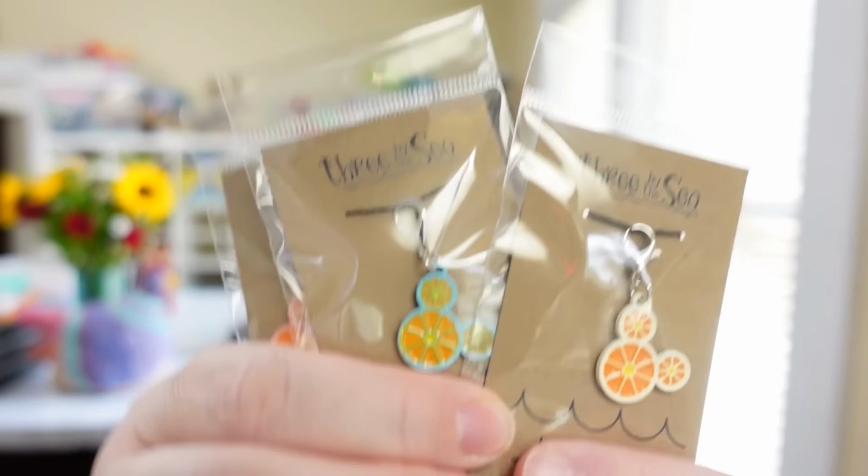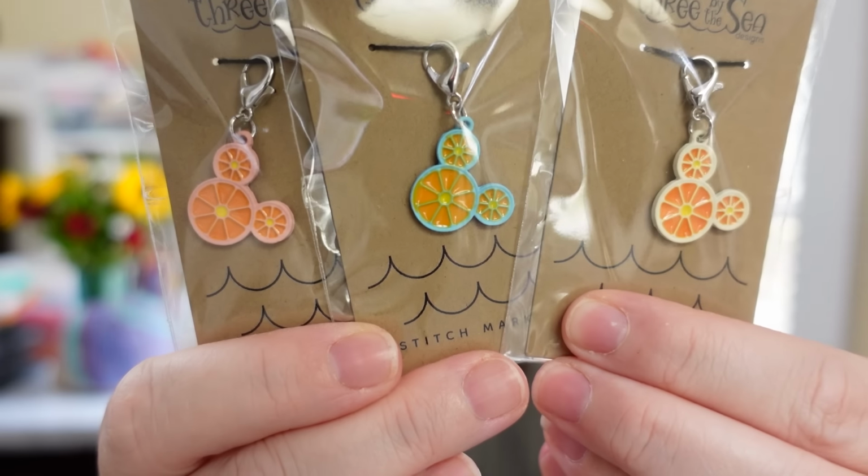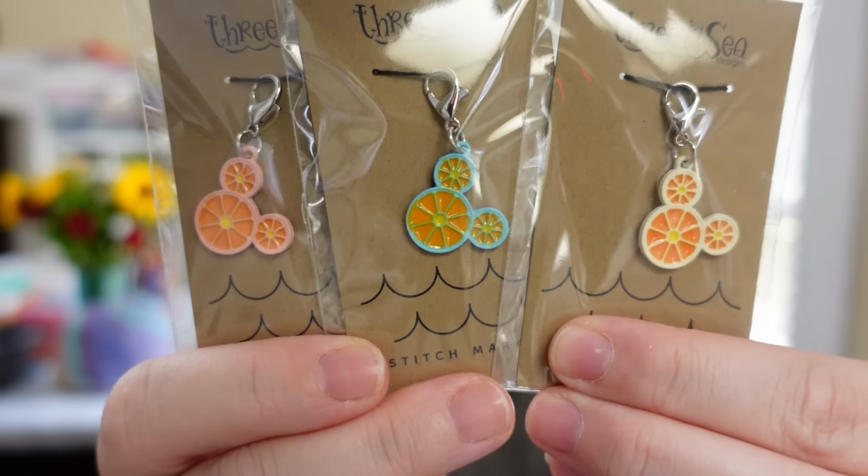And then we have these cute little Mickey Mouse citrus Mickeys that are so adorable, Mickey heads. Pink, blue, and white we have as options. And of course, our progress keepers and stitch markers, most of them you have the options of getting lever backs or lobsters. We have 14mm lobsters or 12mm lobsters. And we also have closed rings as well on some of the smaller charms.